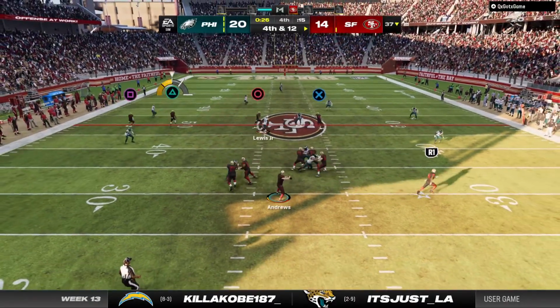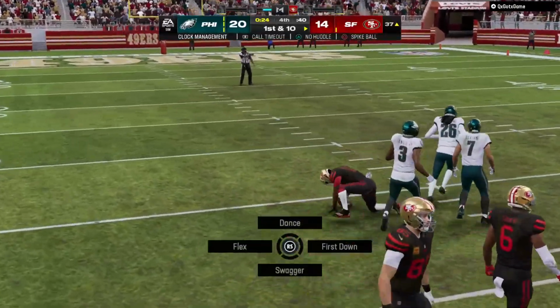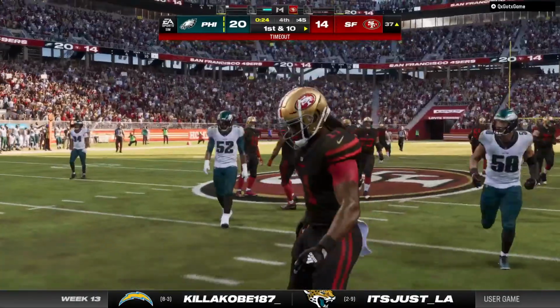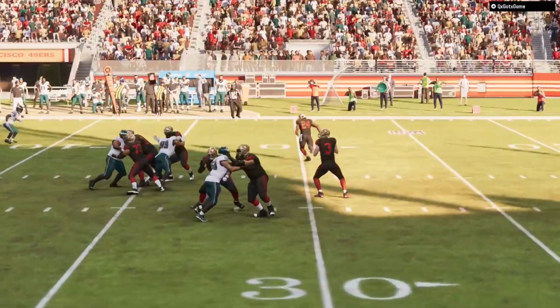As expected, they're going for it to keep the drive alive. Able to find the open man. That's complete. Now the Niners going to signal for their 3rd and final timeout as they'll stop the clock with 24 seconds to go in the game.